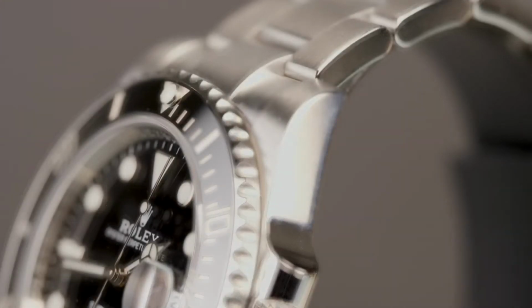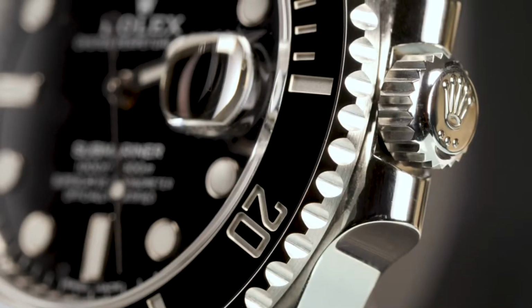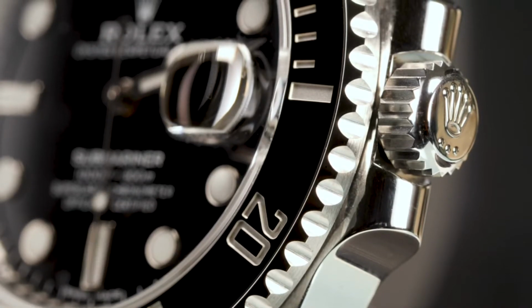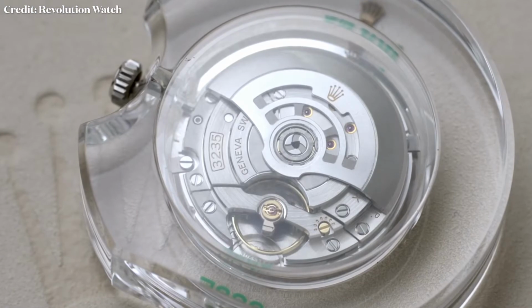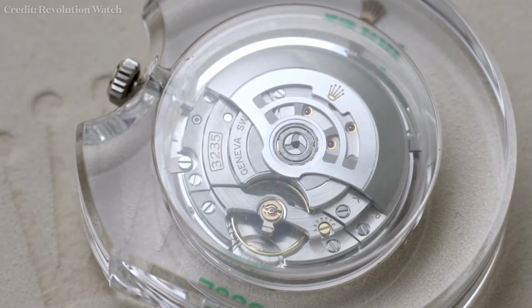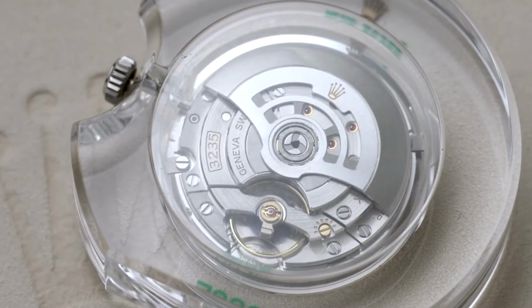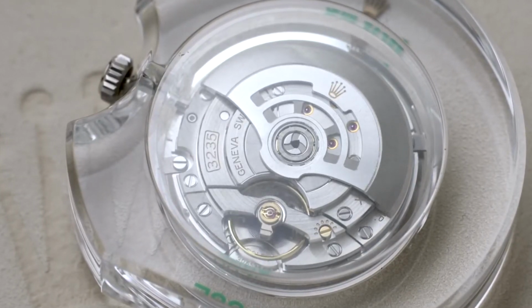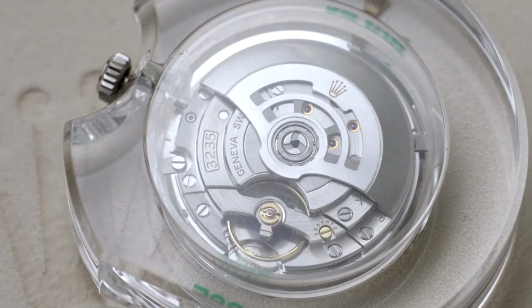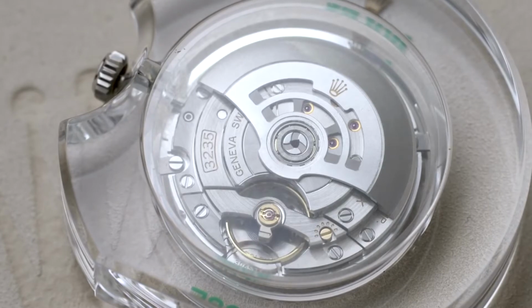The slightly larger 41mm stainless steel case is made with Rolex's signature Oystersteel material, which is sturdy and resistant to corrosion. Inside the case houses a new Rolex in-house 3230 movement, which is a staple of Rolex's automatic movements. It is a chronometer certified movement as it has a plus minus of only 2 seconds per day, and it has a handy 70-hour power reserve.